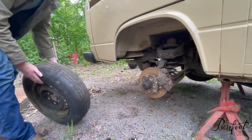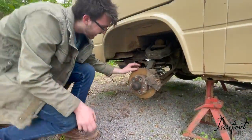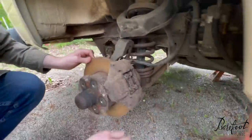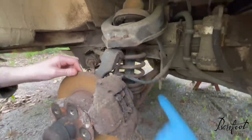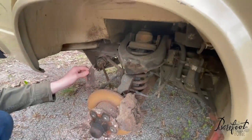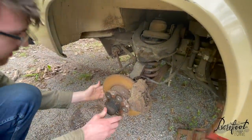Ooh, there's brakes. I don't know if I trust those. No, they'll come off, but they're there. They exist. So these soft lines frequently fail, and then you have to replace them, and then it goes to a hard line up there. Oh, dust shield's gone. Nice. Doing a lot of good there.